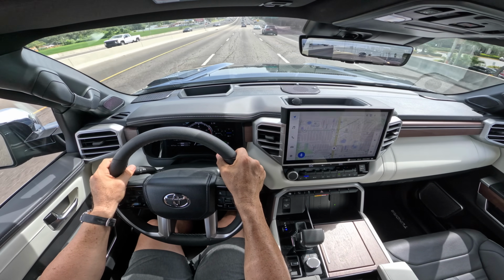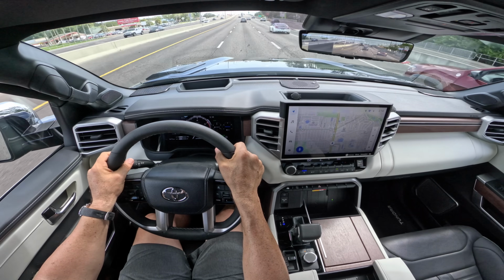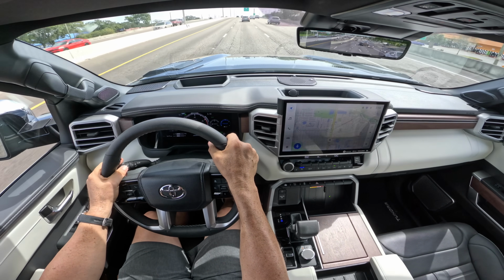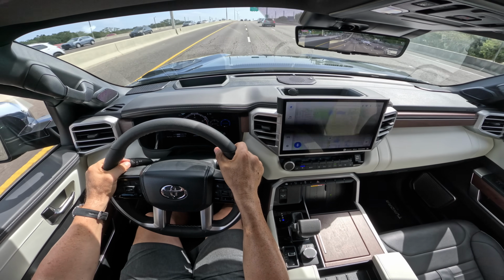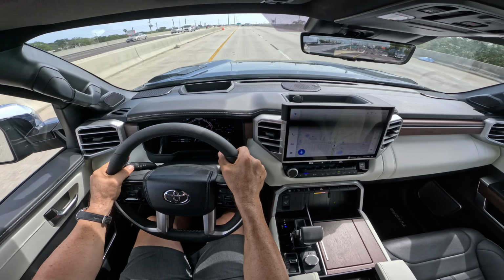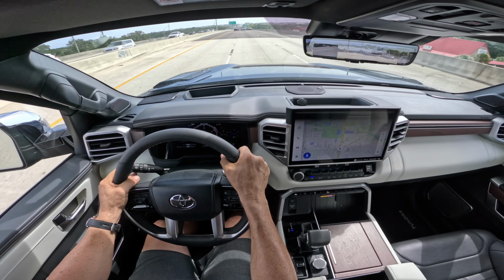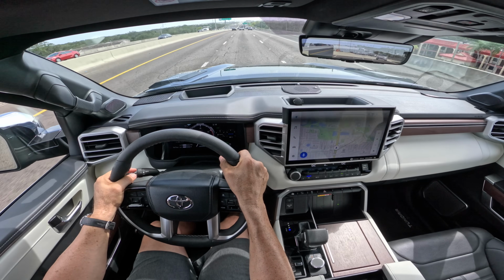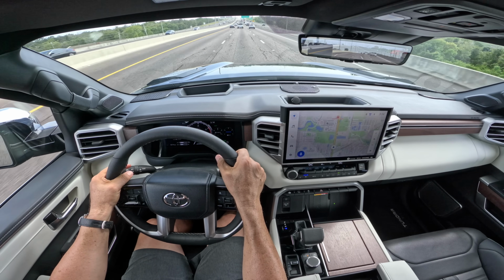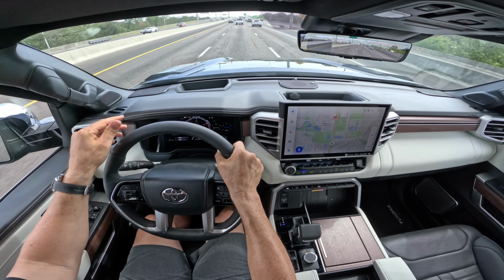I think one of the things I'm most impressed about is the synthetic sound that's being pumped into the cabin. It actually allows it to sound pretty pleasant for a twin turbo V6. And then the head-up display, good size. It's got your lane keep assist up there, and it also has your posted speed limit and your actual speed that you're going. So that's a nice touch as well. Speaking of touches, everywhere you feel, it's very, very high-end in here.